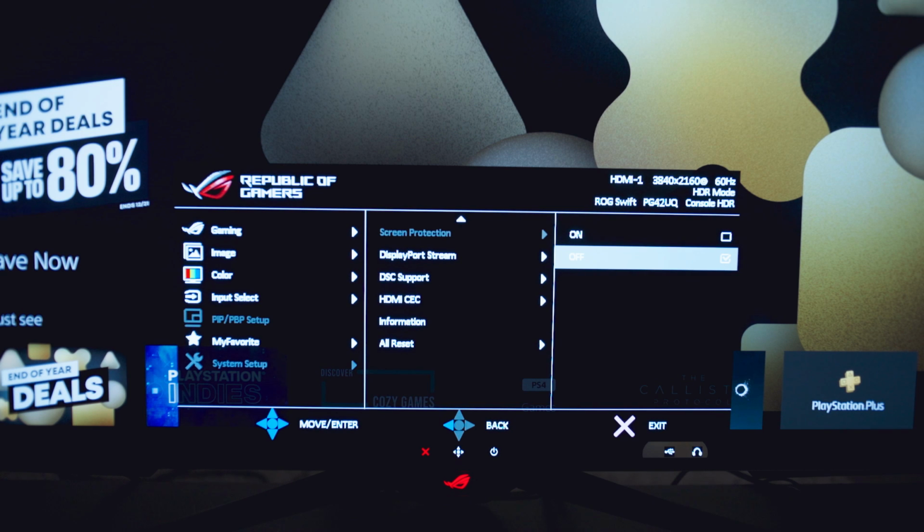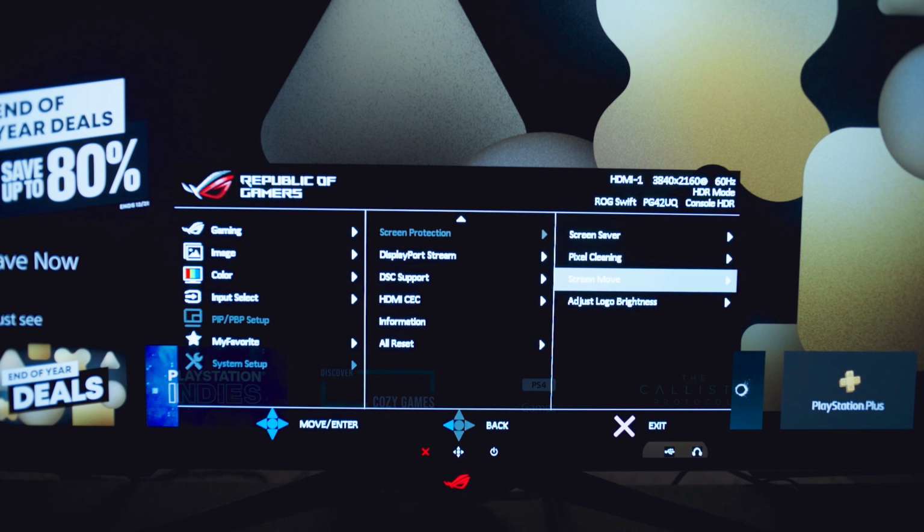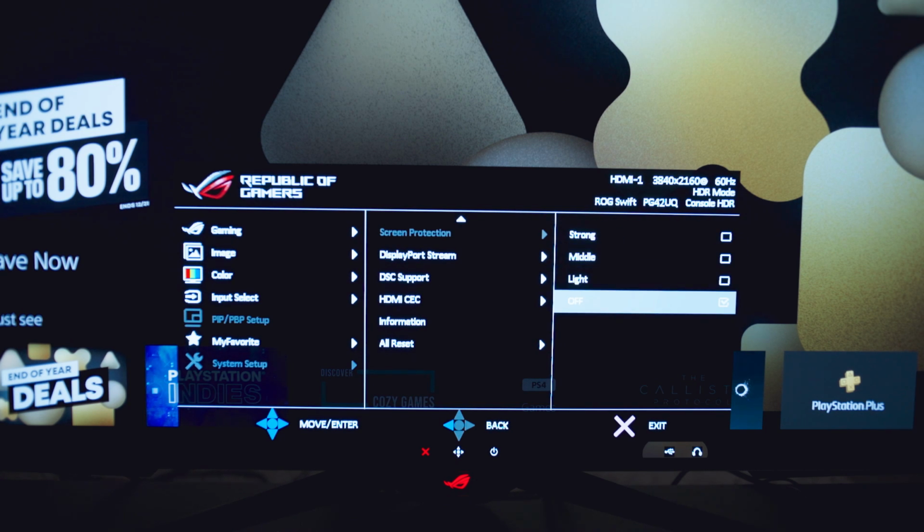The only bypass for this is usually in the technician menus for normal OLED TVs. But this is not the case for the ASUS OLED. In the menus, there's an option to turn off the protective measures entirely, but you should keep in mind to not leave brighter objects on the screen for long periods, as you can still experience burn-in.